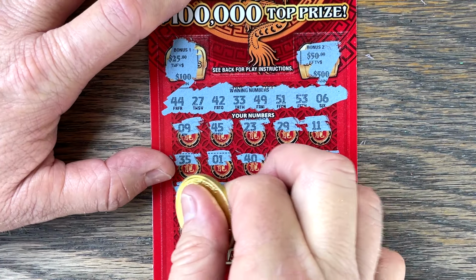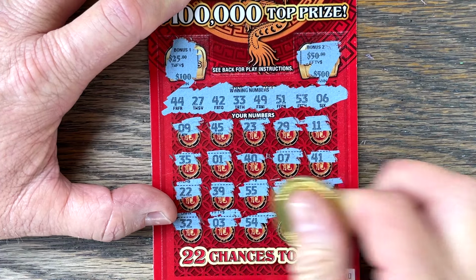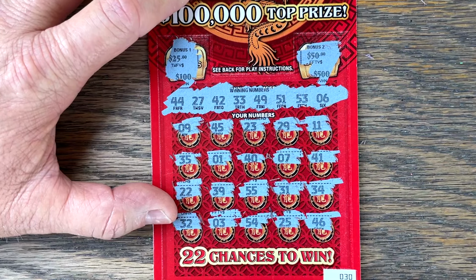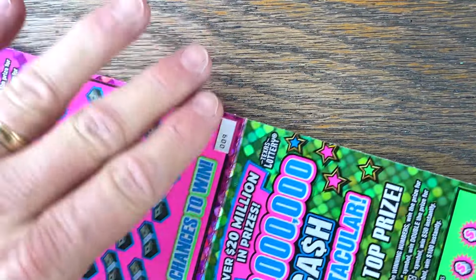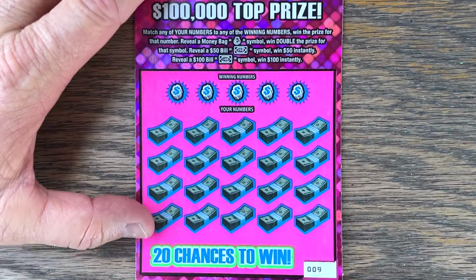All right, last row. Come on, you're the dragon. 32, 3, 54, 25. Right here, last spot save. And unless I was talking and missed something, no win on here, the dragon. All right, cash spectacular. All right, let's find that bill symbol today. I don't know about that, you're the dragon. All right, match win. Money bags double. 50 or $100 bill.